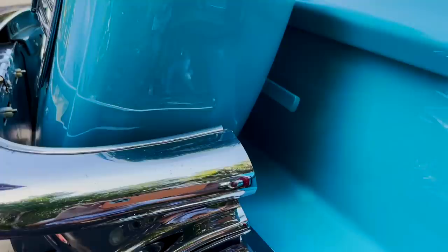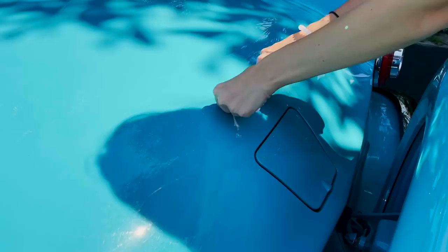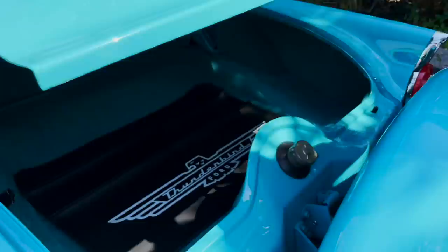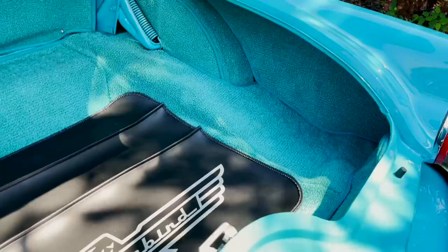So to open the trunk, we're just going to pull this lever down, and the spare tire is going to go back, and then we're also going to have our key over here. You're just going to pull that open. Super simple. And the trunk has really great space in it. I love this matching carpeting inside as well. It's really peacock blue all around in this car. It's so gorgeous. It's a great color on this Thunderbird.